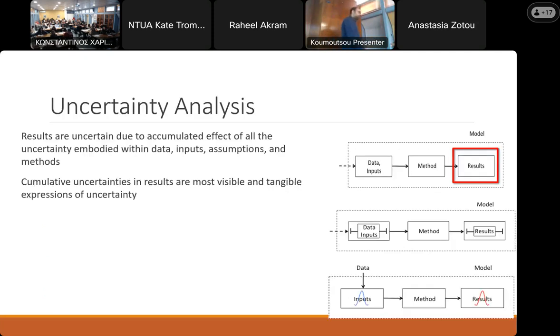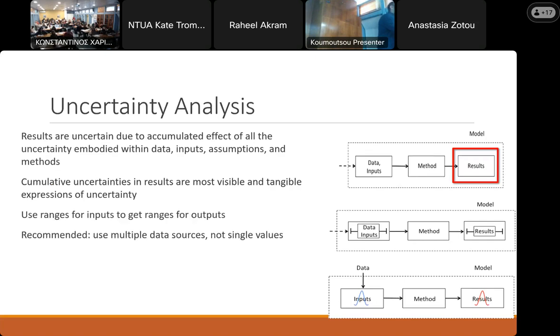The last part that we do is uncertainty analysis. Actually, we don't need deterministic results in LCA anymore. We need to do some uncertainty analysis. We need to get some ranges out from our results. So use ranges for inputs to get ranges for outputs. This is very important. Use multiple data sources to do that.